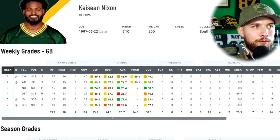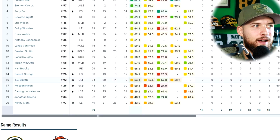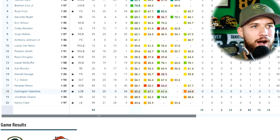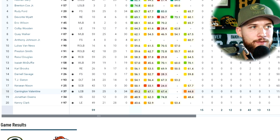Nixon has kind of underperformed all year. He has a couple good games we see here, week 2 and week 3. We're at around 70 average grade there, but the rest just very, very bad. It kind of has been disappointing in the slot so far this year. Carrington Valentine at 49.2. He hasn't been too hot in the regular season. He was shining all preseason, and then the snaps he does get in the regular season, he's kind of been picked on and beat pretty bad.